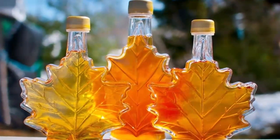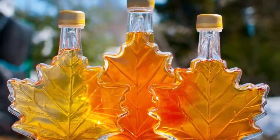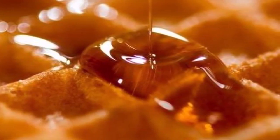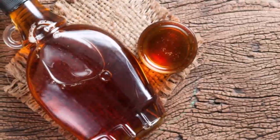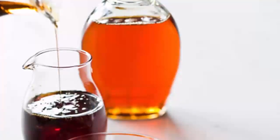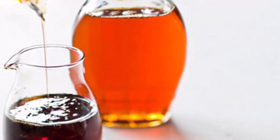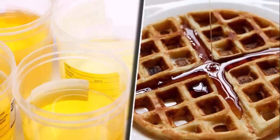9. Protects the heart. Heart disease is a silent killer. It's the leading cause of mortality around the world. Pure maple syrup contains some amount of zinc and potassium, which are important to keep your heart healthy. Potassium is known as an essential mineral that can keep a normal heartbeat, while zinc can protect the heart muscle and blood vessels.